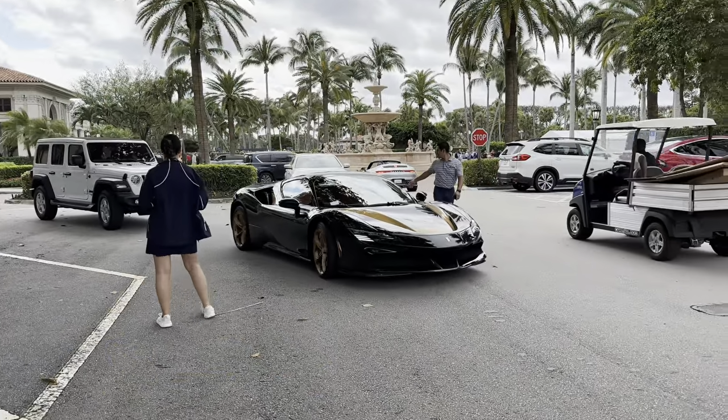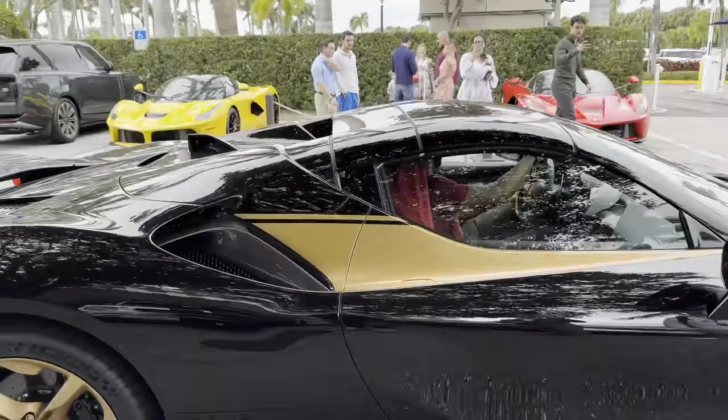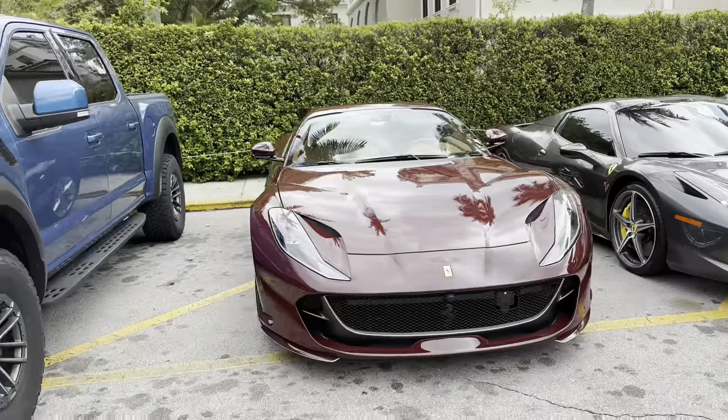Interesting spec on the SF90 Spider. Gold wheels, gold accents, red interior. Oh no, it's just covers, but I don't know, just interesting spec. I think it had gold paddle shifters. We're about to go for lunch.